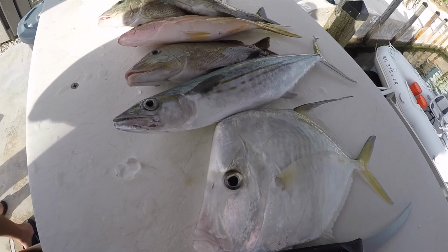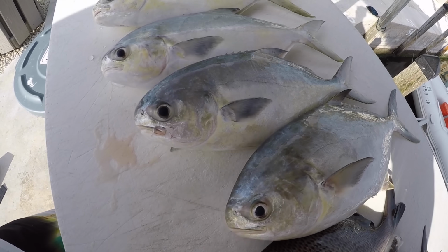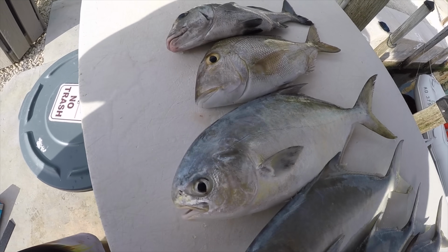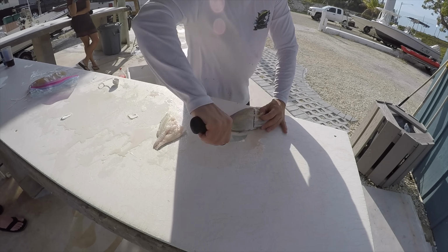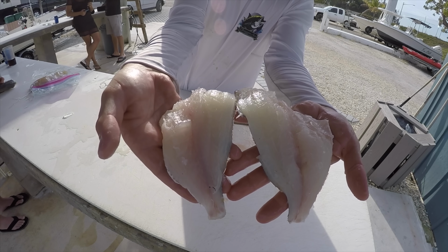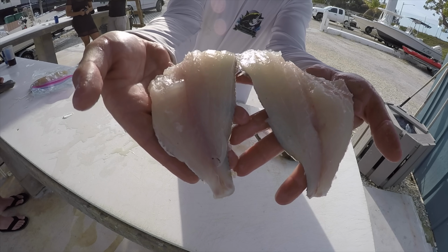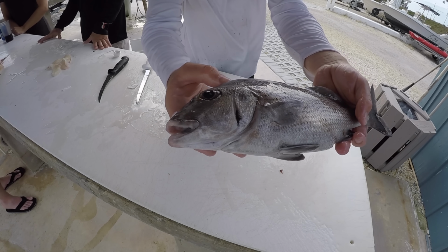So the fillet table we were at was actually very noisy, so I didn't record anything there, so bear with me on the voiceover. And as you guys see, we caught a ton of species, and that is what I love about the Keys, is that you always get a ton of species. So the very first thing we're filleting here is a porgy. Snow white meat. If you guys ever catch these are delicious. They are not trash fish, and just very plentiful as well.